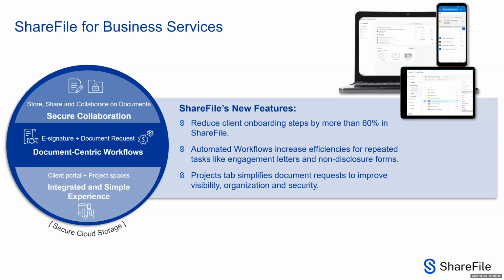And this will allow your clients to have that centralized location to view, download, upload, and sign documents. And these new features aim to reduce the effort for both clients and employees. And by the end of this webinar, you should be able to see how we can reduce your effort to onboard new clients, send them engagement letters, new business letters, disclosure forms, as well as simplifying the document request activities that you are probably doing with a lot of your customers.